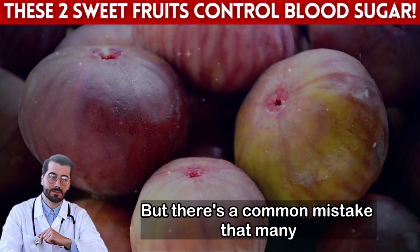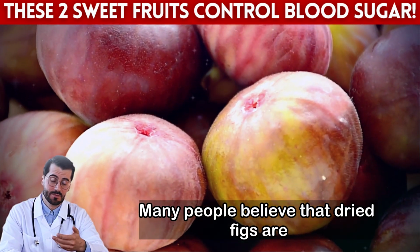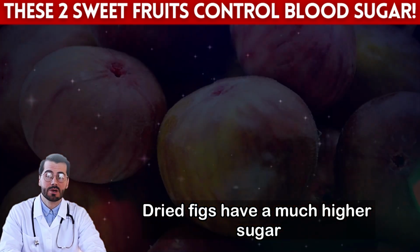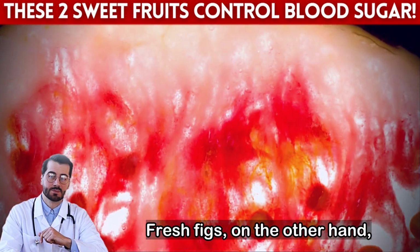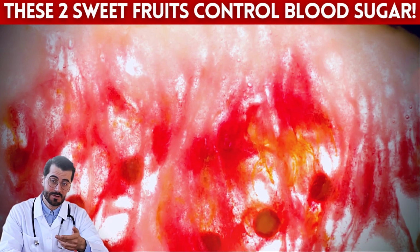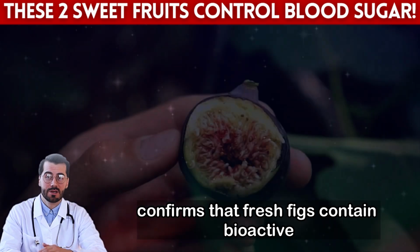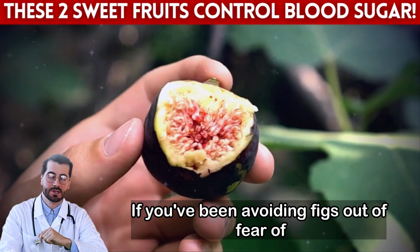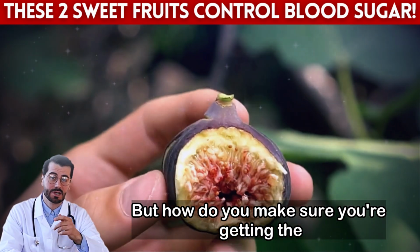But there's a common mistake that many people make when eating them, one that could undo all their benefits. Many people believe that dried figs are just as good as fresh ones, but there's a major difference. Dried figs have a much higher sugar concentration, which can lead to unintended spikes in blood sugar. Fresh figs, on the other hand, provide all the benefits without overwhelming your system with too much sugar at once. In fact, research in the International Journal of Food Sciences and Nutrition confirms that fresh figs contain bioactive compounds that help regulate glucose metabolism. If you've been avoiding figs out of fear of their sweetness, it's time to rethink their role in your diet. But how do you make sure you're getting the best out of them?